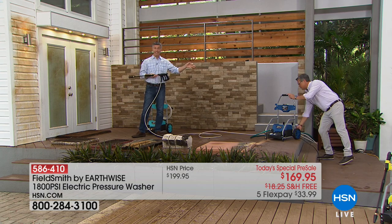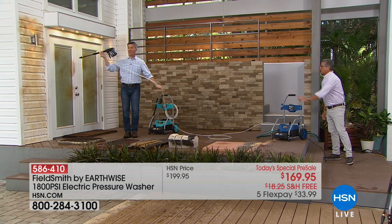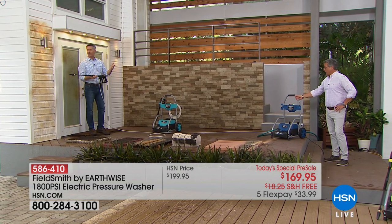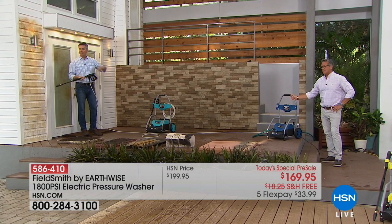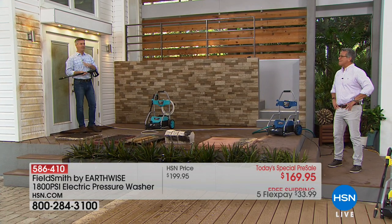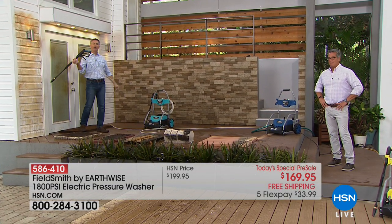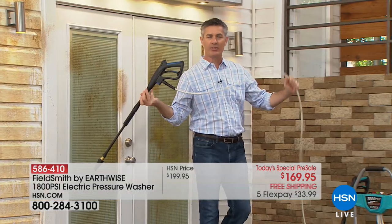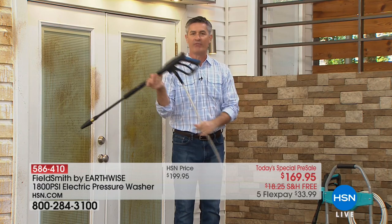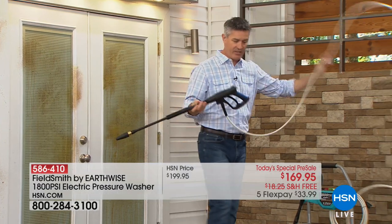This is really easy to move, and then we give you 25 feet. So imagine if you were washing the car, you're all the way around that car, and you have plenty of room. Exactly. If you want to do that entire deck area, you never have to move the unit. I think that's an amazing part of this. The hose has become a lot more flexible, that high pressure hose, so it's easy to coil it up and put it away. If you recall years ago, you were fighting with that pressurized hose. Now it is so simple.